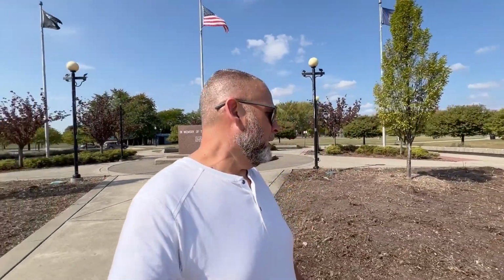Hey guys, a little further down the riverfront in Vets Park, this is the Bay County War Memorial that we're going to take a look at. This is dedicated to all of the citizens of Bay County that have fought for our country. This was dedicated in 1955, and it's got a plaque for every war, even predating the Civil War. Here, the first one is the American Revolutionary War.